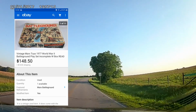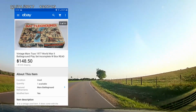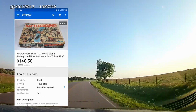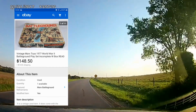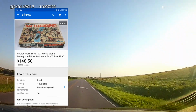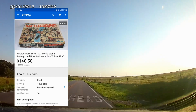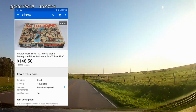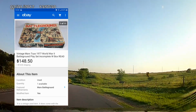The shipping was more around $20 or so, and it was like $160 or somewhere in there that I got for it. It was Vintage Marks Battlegrounds, and this was so brittle. If you touched any of it, it actually would break. So I had to pack this very, very gently. I actually made a styrofoam cocoon for it, even for the box, because the box was even brittle.